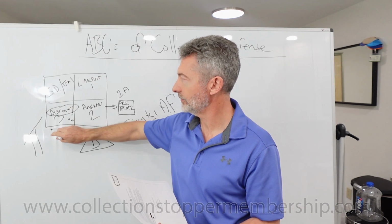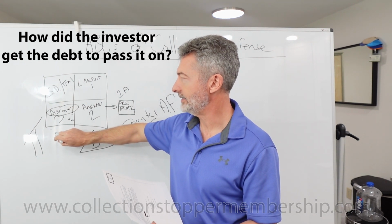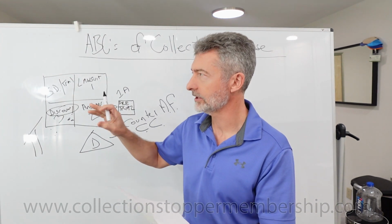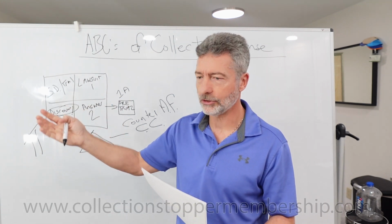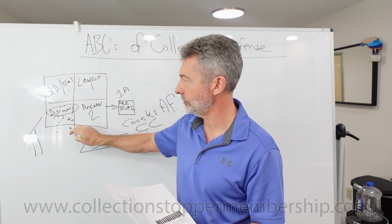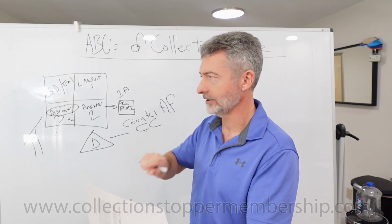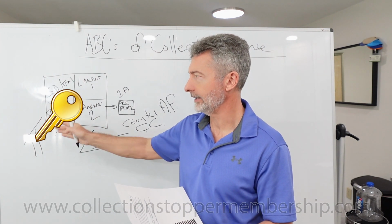So your discovery should focus on how did the investor get the debt to pass it on. And it's called investor here. It's called Upstate Pass-Through Trust in the previous title. They all have these wacky names. The debt buyer, debt collector, whether it's UHG or in the previous one, Velocity, we own it. So you have to make an issue of those two questions. How did they get it? And where is the assignment that gives the investors the right, or Upstate Pass-Through Trust the right? They do not want to address that. It's the key to everything, is the assignment.